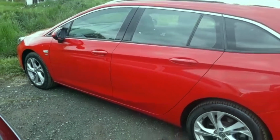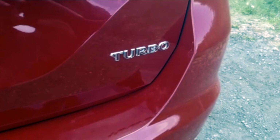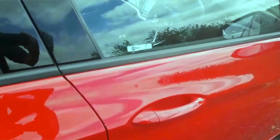It has the 1.6 litre petrol turbo, around 200 horsepower. So it's quite a rare model, actually, particularly in estate form. In fact, when I bought it, it was the only one I could find for sale in the country. Well, there probably were more, but it's the only one I could find with that engine in an estate in that colour. So it was quite a rare car, and very nice.